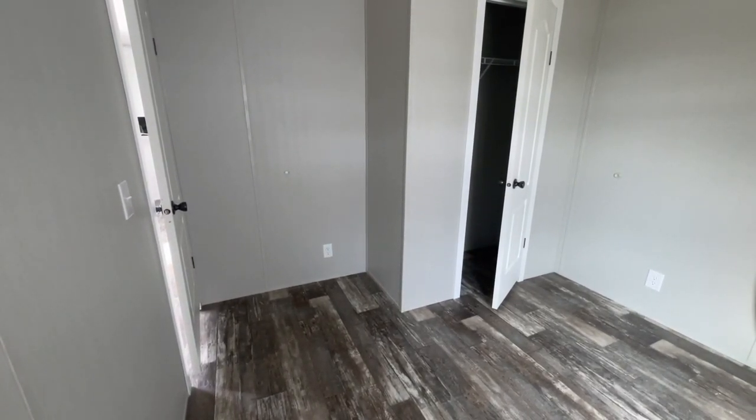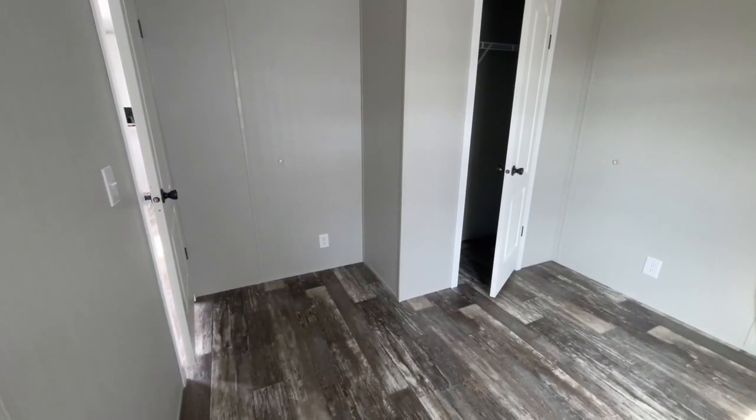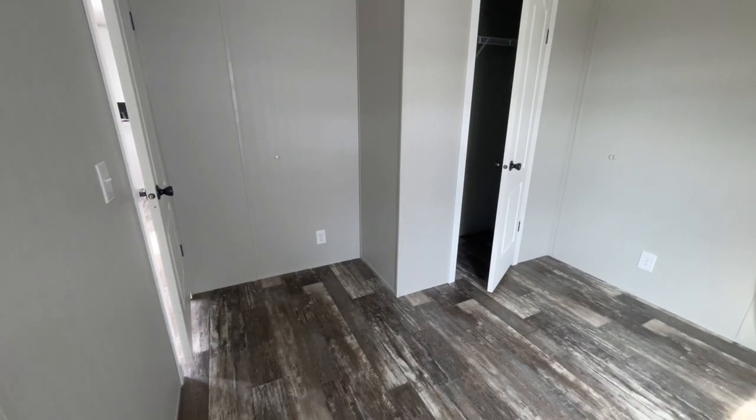It's the main bedroom. It's the master bedroom. It's whatever you call it. You know what I mean? So you guys know what I mean. I'm old school, but you get the point.